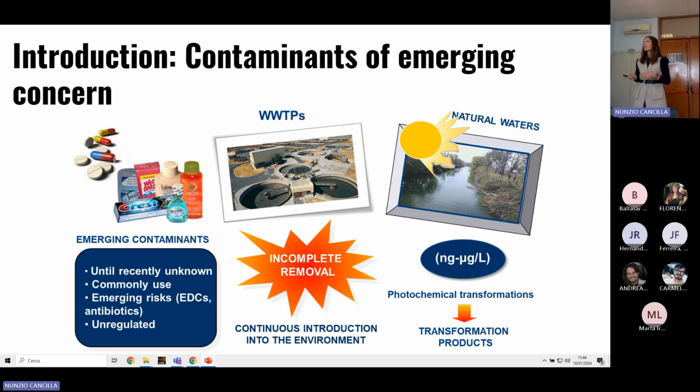And actually, there is another important issue: they accumulate in the environment, but they can also be photolyzed and converted to other contaminants that could be even more toxic than the target one, the previous one. So we have to take that into account.